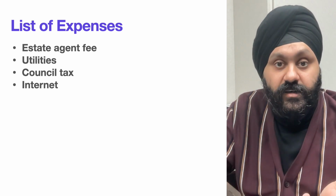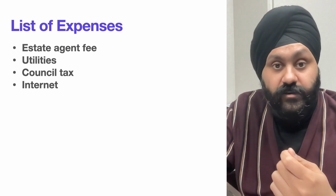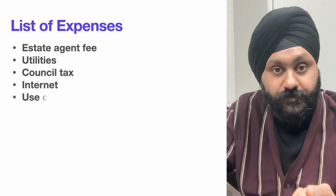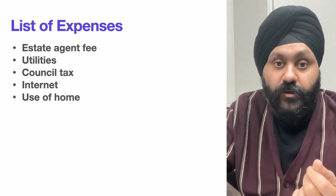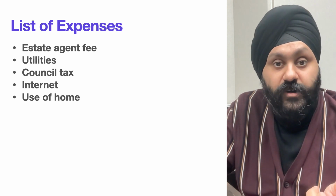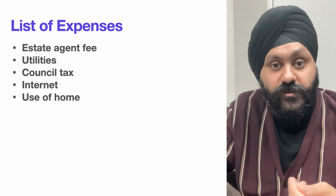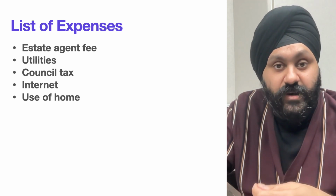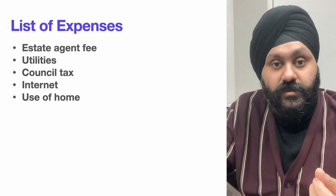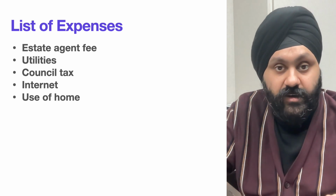Another one is internet. If again the landlord has provided the internet to the property and the tenant is not paying, the landlord is paying out of pocket, you can claim that expense as well. Use of home. If you're managing your buy-to-let business and you don't have any particular office, but you're using your home or a corner of the home where you have a desk and a computer you use to keep records, you can claim a £6 a week use of home allowance as an expense against your rental income.